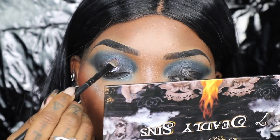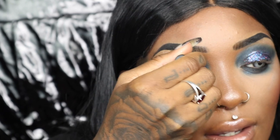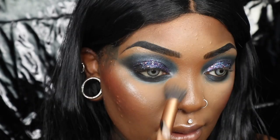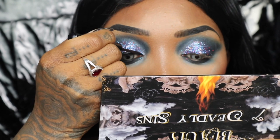And I'm just taking that glitter on a B83 brush. I just want to take her in over here. We have just a little bit of fall, which is totally fine. Love how this looks. Should we do a wing? Nah. But I am gonna do a liner up top. I'm gonna take my NYX vinyl liner. Just do a line up top.